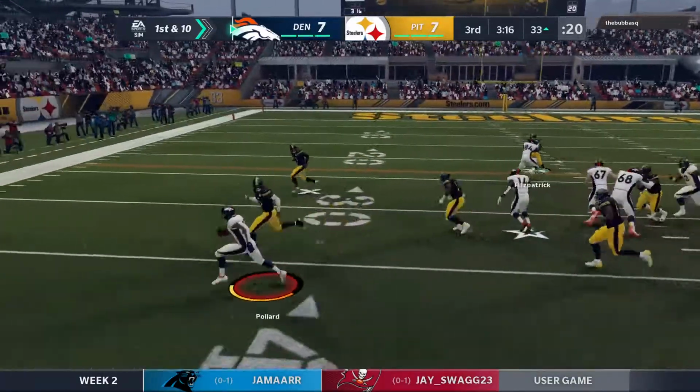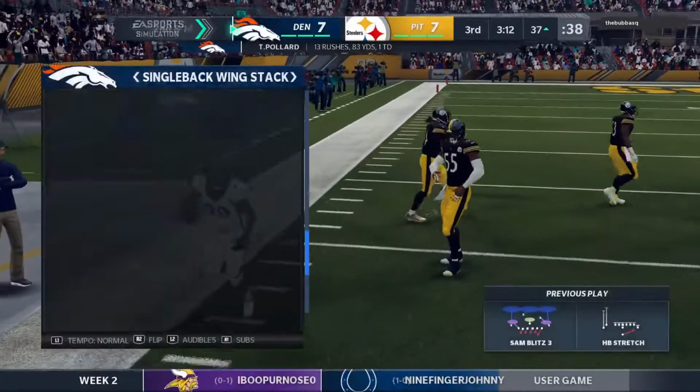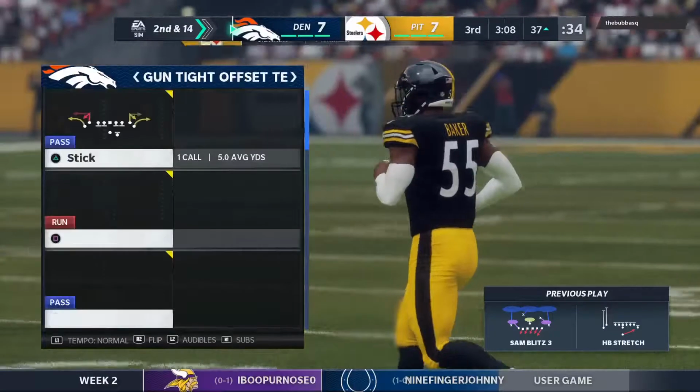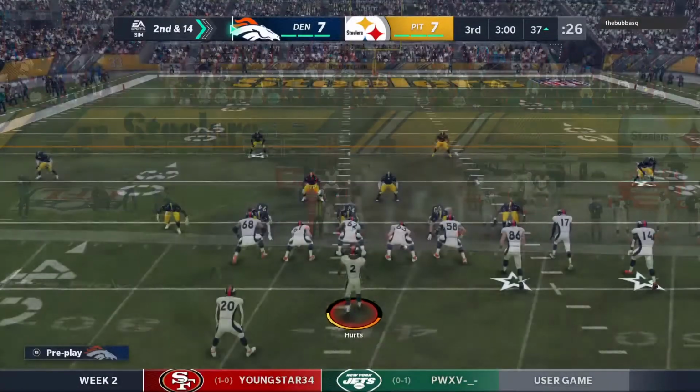Run for Pollard. And he'll lose yardage on the play back at the 37-yard line. This drive starts with 2 steps forward and now 1 back. A pair of first downs, and here a loss of yardage.